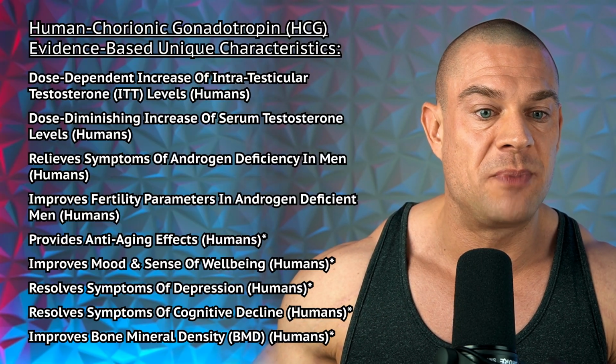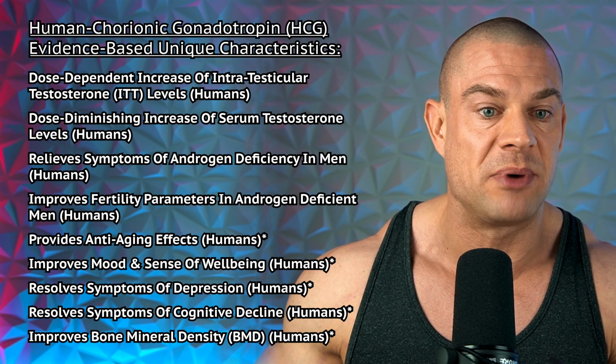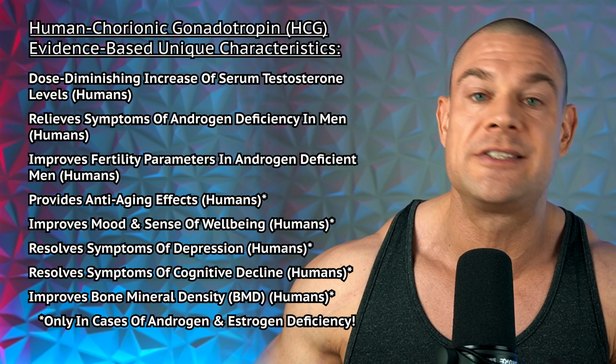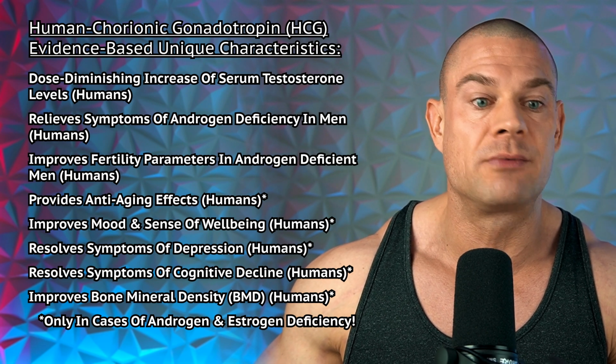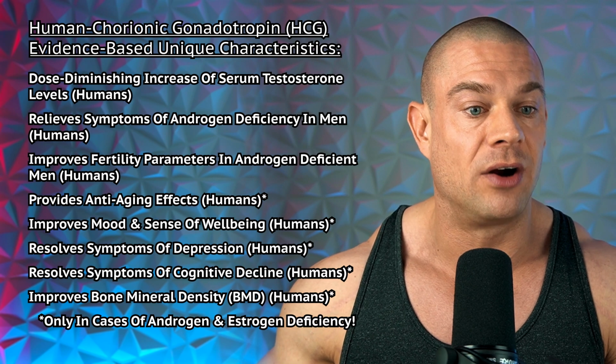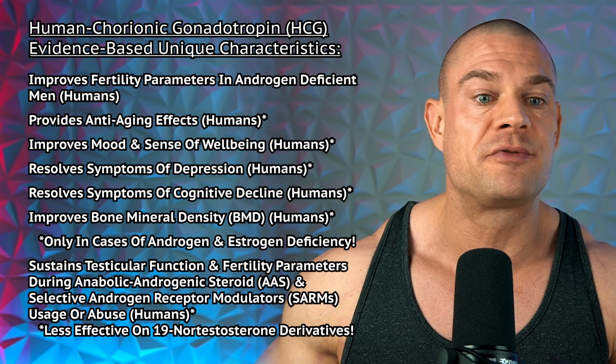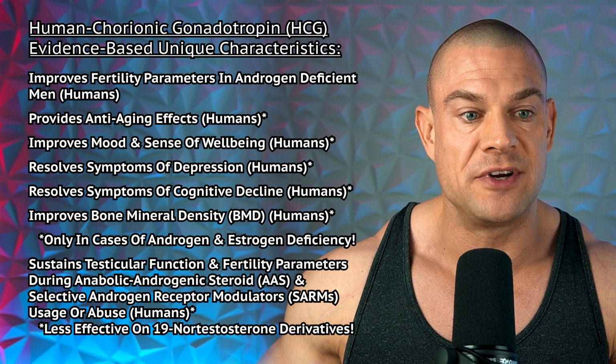Human chorionic gonadotropin, evidence-based, unique characteristics. It increases intratesticular testosterone levels in a dose-dependent fashion, but it increases serum testosterone levels with diminishing returns as dose escalates upwards. We'll get into that a little bit later on. Relieves symptoms of androgen deficiency in men. Improves fertility parameters in androgen-deficient men.